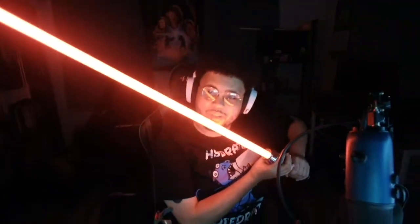Another thing that I like about the Force FX Elite series is that if you hit one of these buttons, it's like deflecting blasters, so you can do cool poses like you're deflecting blaster shots at you, which I think is really cool. And another thing is that at the end, if you hold that same button, it does an effect on the tip as if you were cutting through something, which I think is super cool. I really do enjoy this saber a lot.